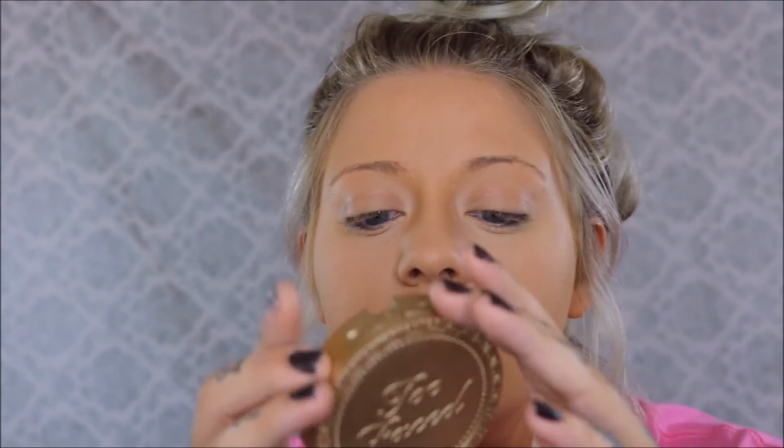I love this stuff. It's so good, especially for beginners. You should go get this. If you're really not ready to bronze and contour and highlight and blush and all that, it does it all in one. So go get one of these. I love it. Works really good.